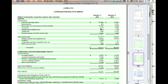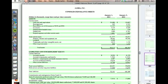Another thing to notice is they will have a moderate sized inventory, kind of depending on what type of restaurant it is. Jamba Juice is a pretty fresh establishment, so they're not going to have a huge inventory in comparison to some of their other categories of assets, but they will because they have a quick turnover.